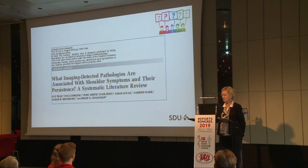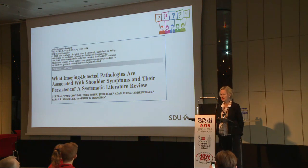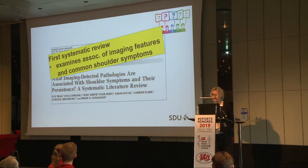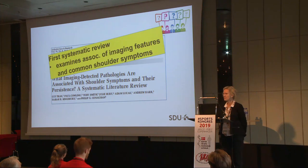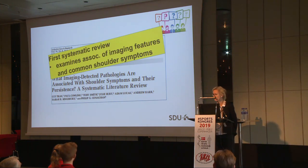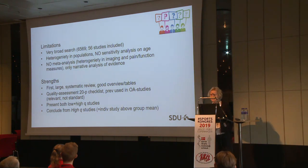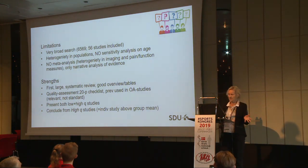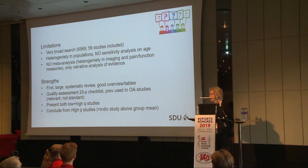Some of you may know that there's been a recent review on this area from a group in England by Tran last year, 2018. It is the first systematic review that examines the association of imaging features and common shoulder symptoms. I will briefly summarize the results, and I will also supply some of our own results from a recent review we performed. However, to start with the bad thing, I would like to set this review into perspective, as there are some limitations with it.